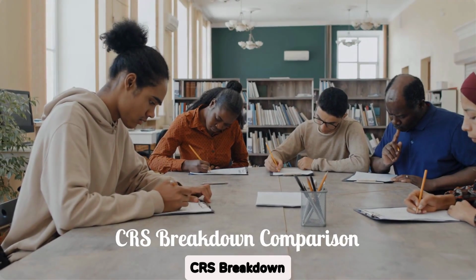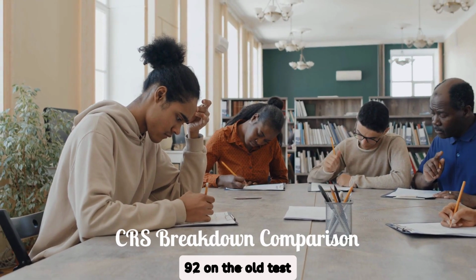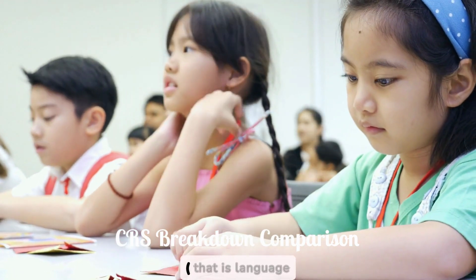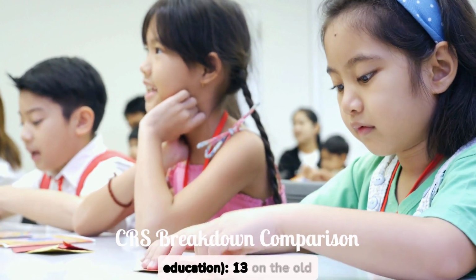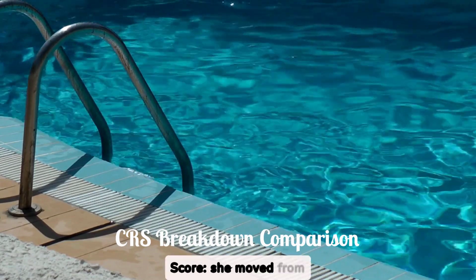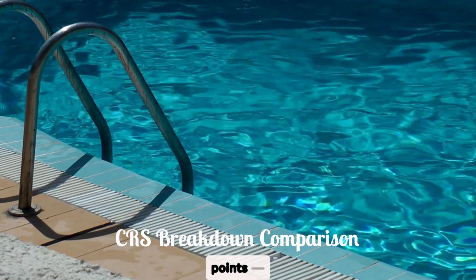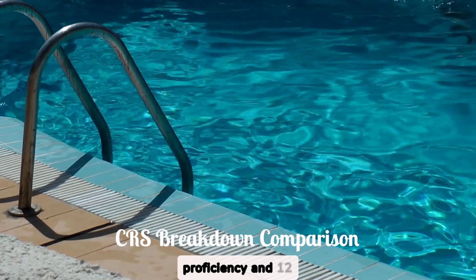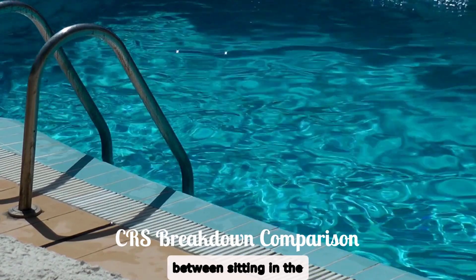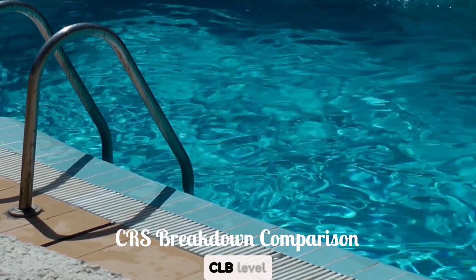Let's do a CRS breakdown comparison. Official languages proficiency: she had 92 on the old test and got 124 on a higher language test. Skill transferability, that is language plus education: 13 on the old test and 25 on the new test. Total score: she moved from 515 to 559. In total, she gained 44 points, 32 from language proficiency and 12 from education skill transferability. That's the difference between sitting in the pool and landing an ITA. This shows just how much impact one CLB level can have.